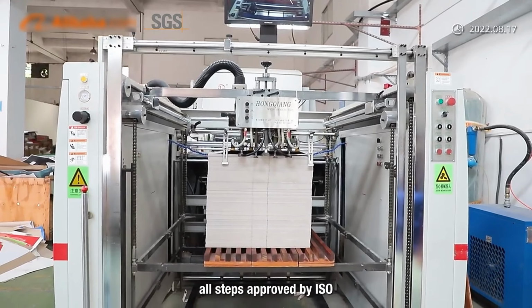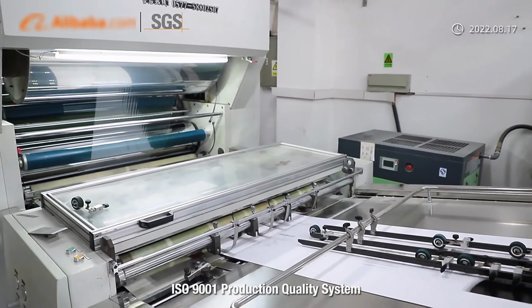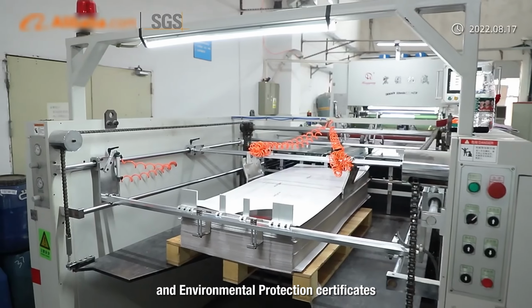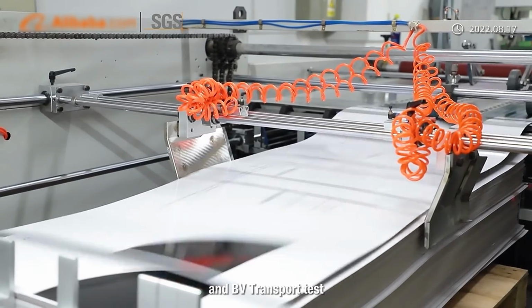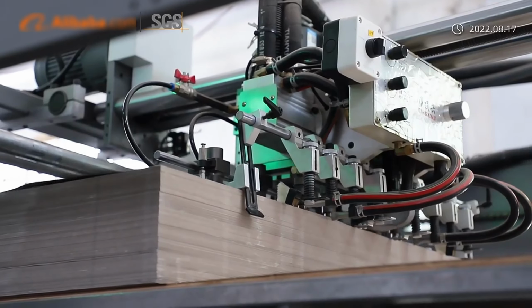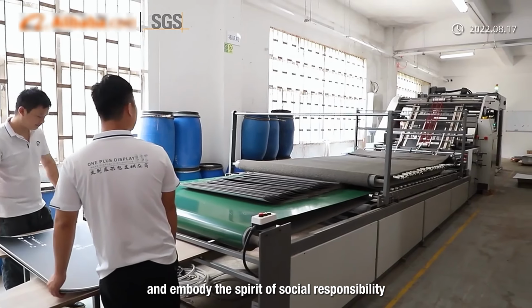All steps are approved by ISO 9001 Production Quality System, FSC Forest Management, and Environmental Protection Certificates, TPCH Material Test, and BV Transport Test, which make sure displays arrive safely. We also follow BSCI, support human rights, and embody the spirit of social responsibility.